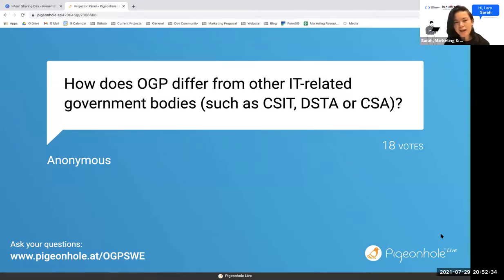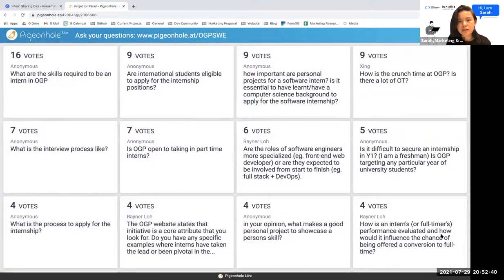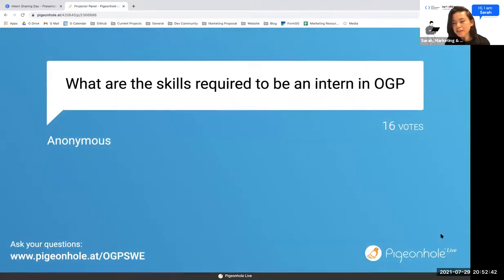Okay, thanks, Hong. So moving on to the next question, what are the skills required to be an intern in OGP? I think Russell mentioned a little bit, but I would love to give the interns a chance to share their thoughts on this. What do you all think are the skills required to be an intern at OGP? Maybe Chin, you want to start?